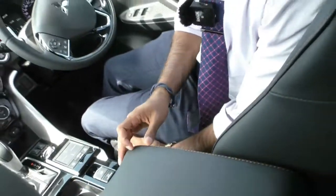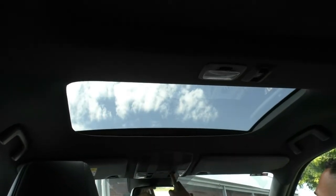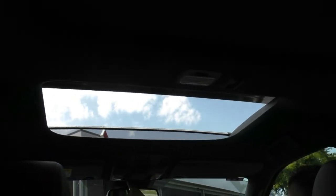Now panning up to the roof quickly, you can see you do get a really nice sunroof there. So that one, the right hand control does open the shade, but the left hand control does open the shade and the sunroof together. So really good for days like today when you might want to cruise and get a little bit more light in.